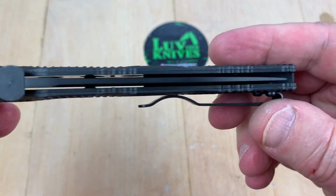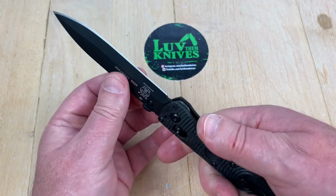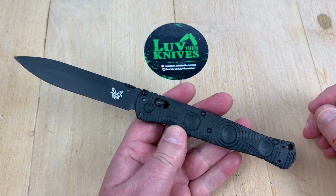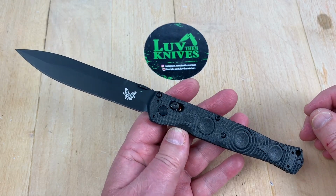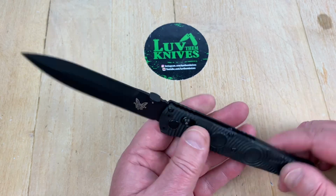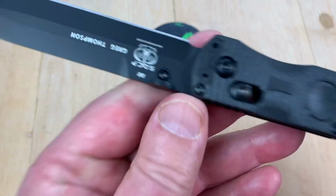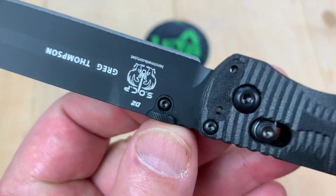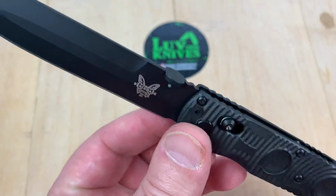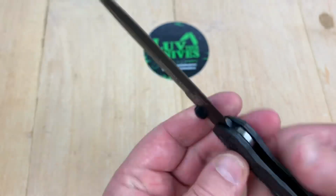So it's centered up. It doesn't look like it's got issues. I know some people are real wary of Benchmade, but I can't remember the last time I ever got one that had issues. And they have great service too. I've sent stuff to them before for tune-ups. So check this out. There's a little screw going into the side. I guess you can pull this out if you want. I wouldn't. I like that disc there.